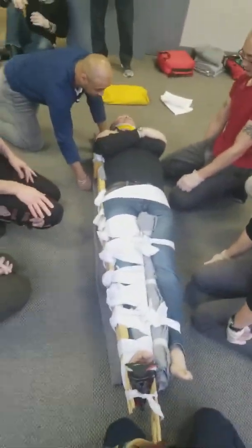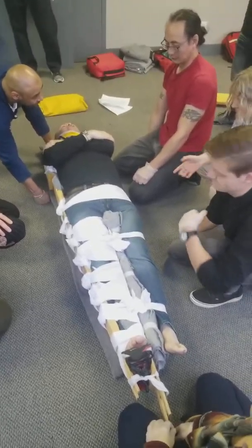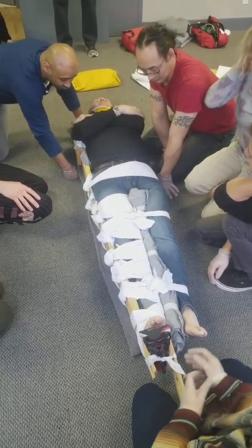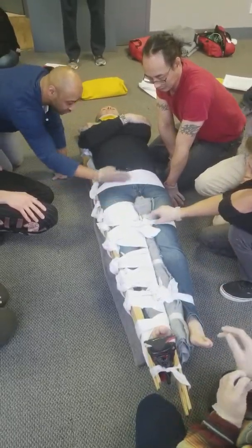Question about the scenario for me. When you tie him down, would you use the same straps? Same straps. Okay. Just avoid this part right here on top. Okay, just work around it. That's why you have that.